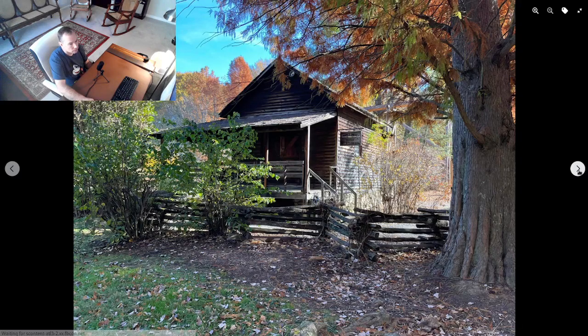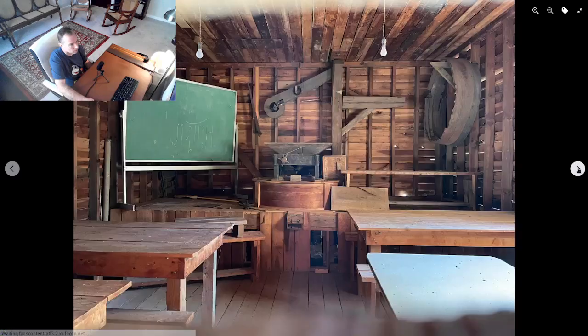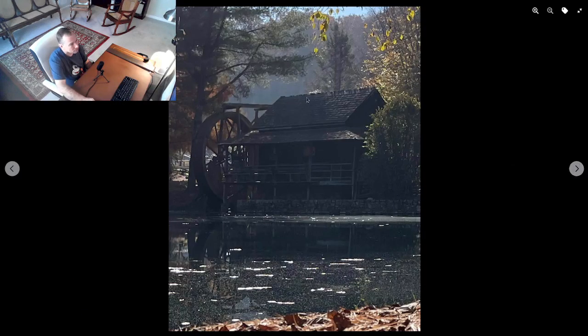But there's nature trails. And here's some of the scenes along the nature trail hike. It's a mock mill built by students at the community college. There's a look inside the mock mill. And the water wheel is kind of funny because there's nothing up here to make the water wheel spin. It's just for decoration.